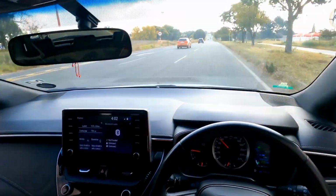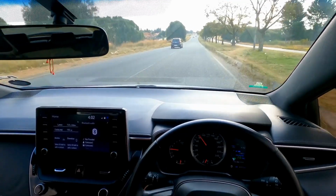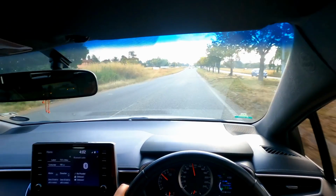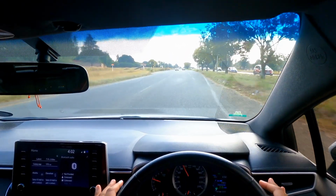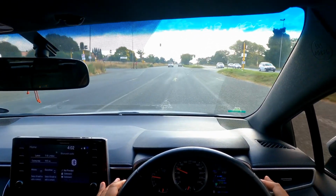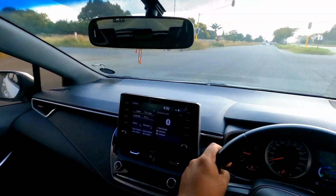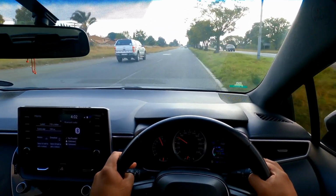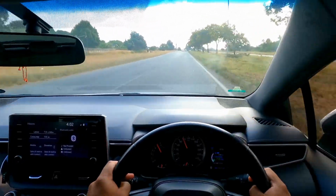Okay, let's try the sport mode out, and immediately you notice it has a bit more oomph to it. Let's try from here. The car is much more awake now when you activate the sport mode.